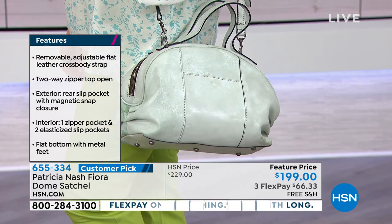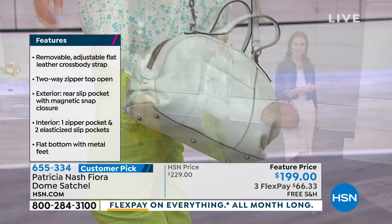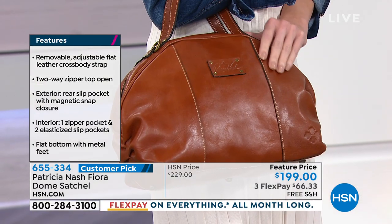And look, one side is solid and smooth. The other side is tooled. Yeah, and I've heard people write in about that too and say, I love it because sometimes I love showing this tooling, and sometimes I like to show it clean. Feels like you have two bags.